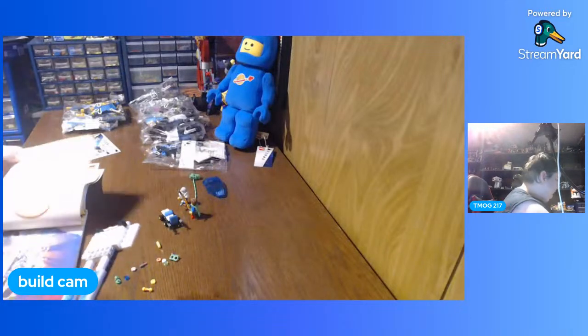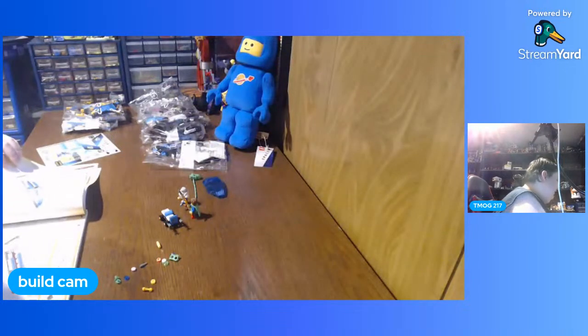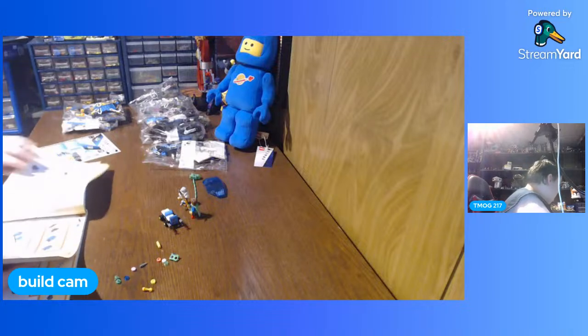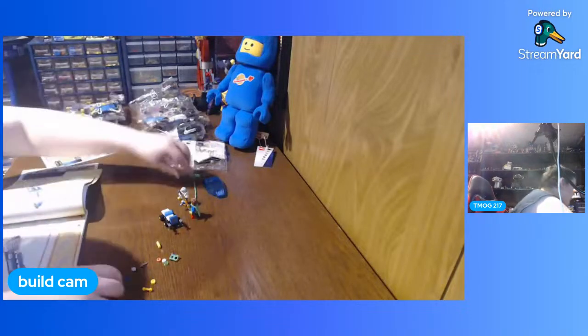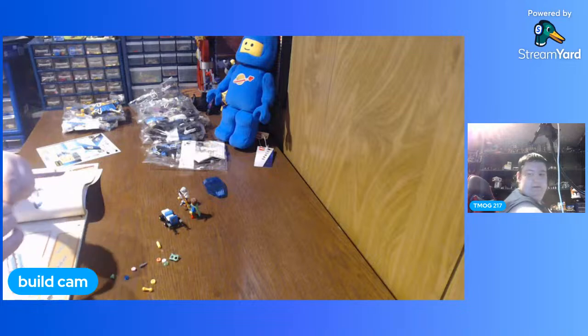Please don't tell me that. No, we're missing something here. Z-Blob. I'm willing to bet Z-Blob is what had the set piece. Where is the Z? Yeah, it's supposed to be on the end of the stick here. The webbing.